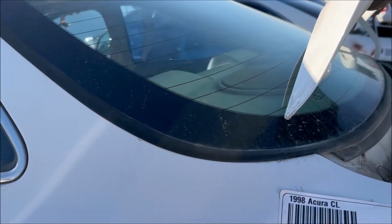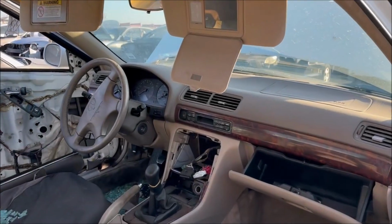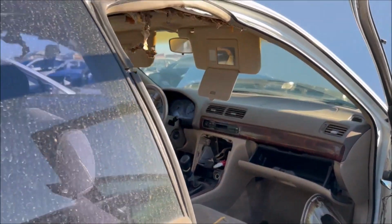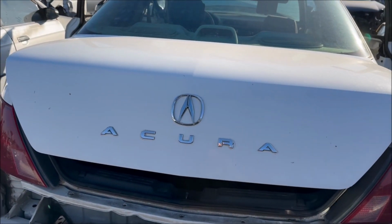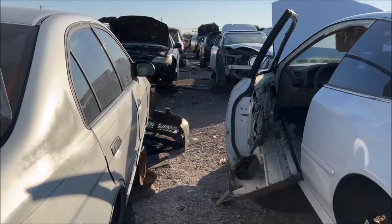Not bad. It is a 98. I think this would be the year of the 2.3. It's either a 2.2 or a 2.3 CL. This one's not properly badged because that Acura logo wouldn't have been spelled out that way in 98.